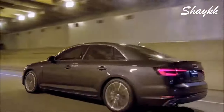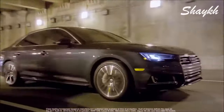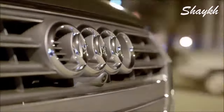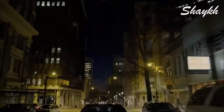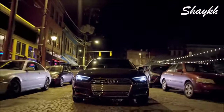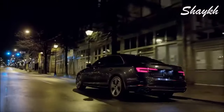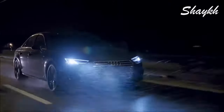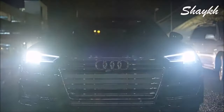A new 2-liter four-cylinder engine provides a class-leading 252 horsepower, 273 pound-feet of torque, and can go 0 to 60 in 5.7 seconds with the available quattro all-wheel drive. New front and rear axles improve comfort, along with an available user-selectable 5-link suspension system. Comfort mode allows for additional absorption on uneven road surfaces, and Sport mode lowers the A4 23mm for a more dynamic ride. The available legendary quattro all-wheel drive can supply up to 70% of torque to the front wheels, or 85% to the rear as needed. Even with all this, still so much more has changed.